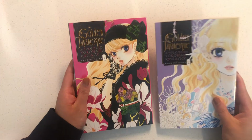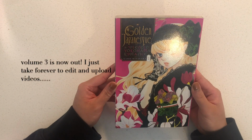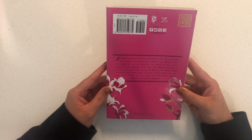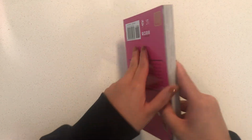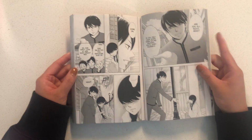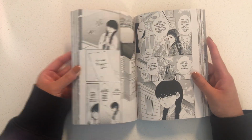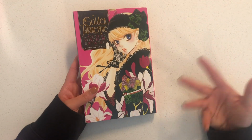Another series that I've been really into, and I see all the time, but I didn't pick it up till recently, and I'm kind of sad about myself because I really liked it, is called Golden Japanesque, I believe. I'm not sure if that's really how you say it, but this girl's mom ends up getting involved with a foreigner and has a kid, and so she does not look Japanese at all. So her mom has told her to always hide who she is, and then this boy comes into her life and kind of turns her whole world upside down, if that makes any sense.